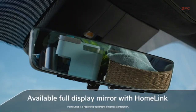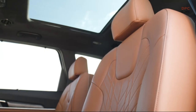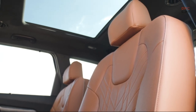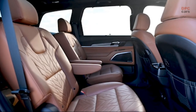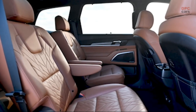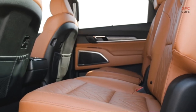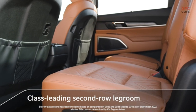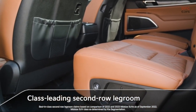And the available full display mirror is a first for Kia. You can switch between the view from a traditional rear view mirror and an unobstructed digital camera view. With available premium cloth headliner, exposed stitching, and Nappa leather seating materials in 5 color options, the Telluride's interior is both captivating and comfortable. Available heated and ventilated first row seats and second row captain's chairs with class-leading second row legroom offer a comfortable ride for drivers and passengers alike.